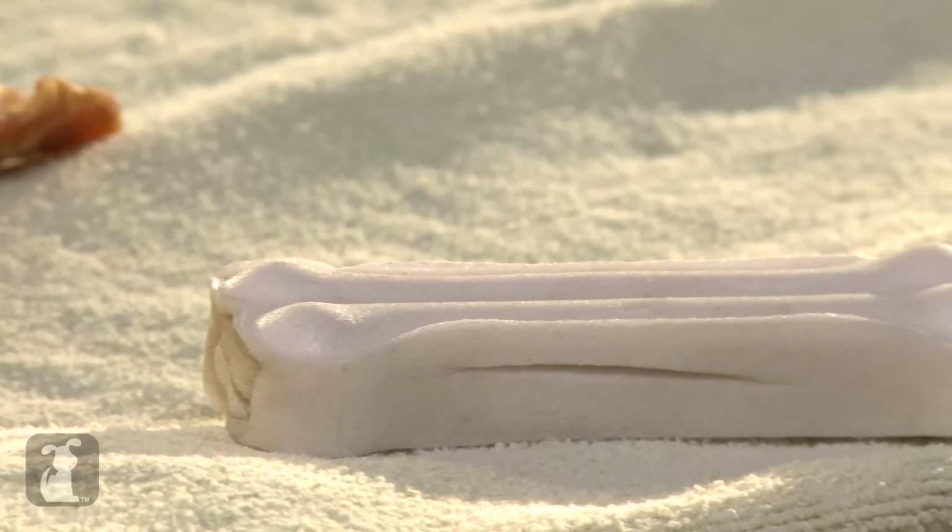Second, compressed rawhide. Certain types of treats that are compressed rawhide make them less likely to break off in big chunks. This again, good for overall oral health. So check with your veterinarian before giving a compressed rawhide, but in general, this class of treat can pose lower risk.